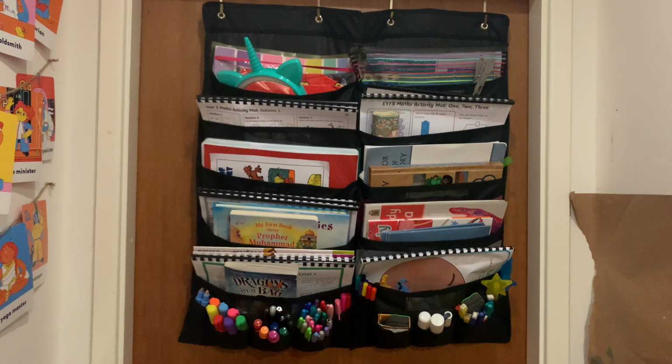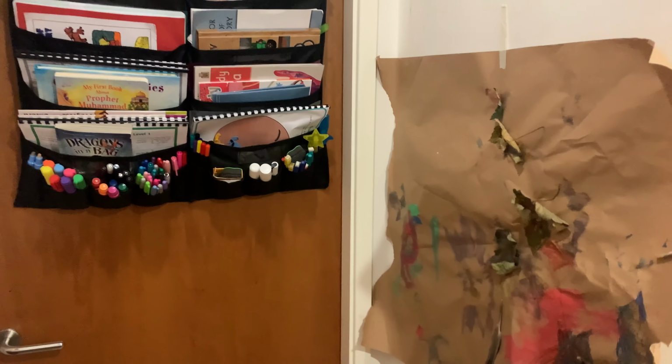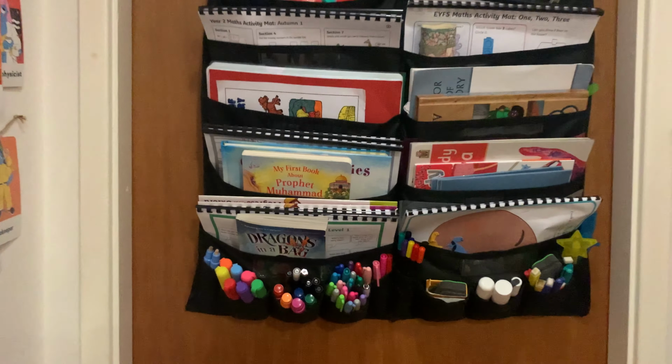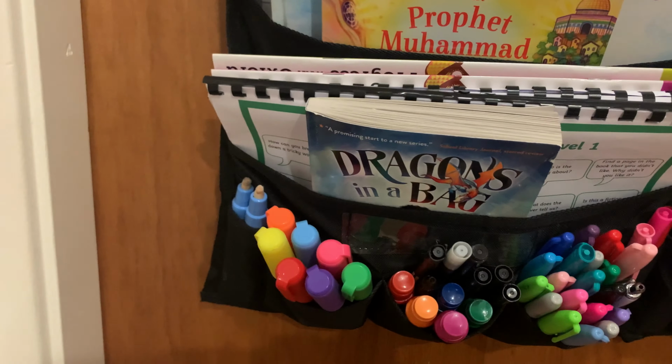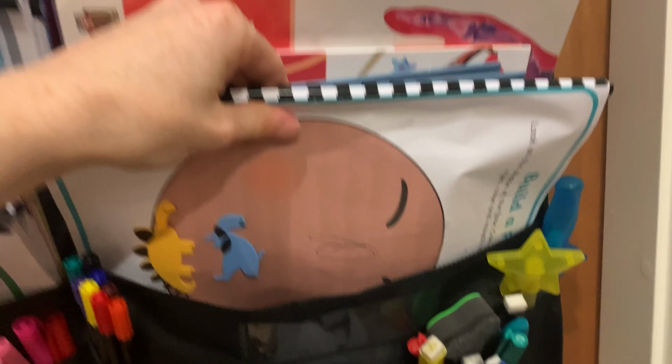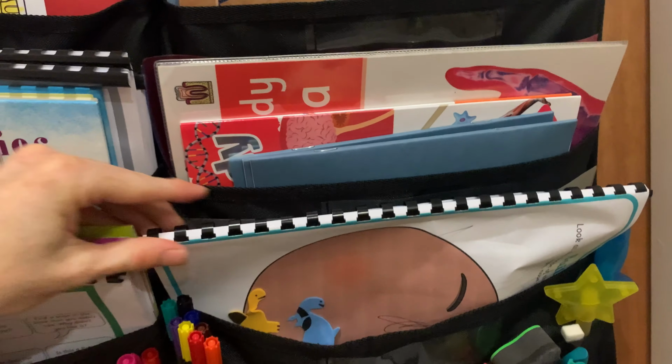Living in a flat means that storage space is very valuable, so we've tried to put everything up on walls if possible. This is our door hanger that stores the pens and markers that I don't want my toddler to have easy access to. There's his little binder. He's loved doing that.